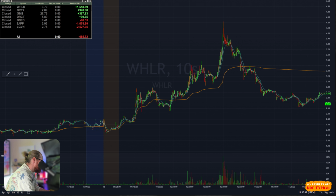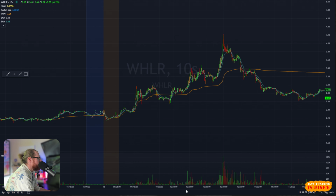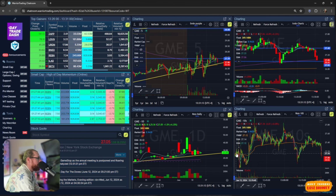But then my final trade, the last trade of the day that I took was, I think one of the last trades was on GameStop. No, actually, I'm sorry. The last trade I took was on Zap. I had ZAPP, and then I had a 500 share position on DRCT, which was a loss. But anyway, and then I was just sitting here basically waiting for GameStop, waiting for the shareholder meeting.